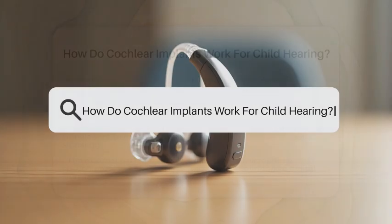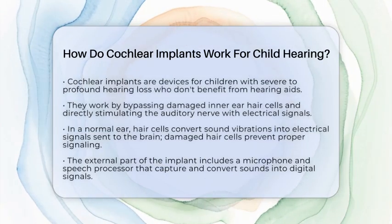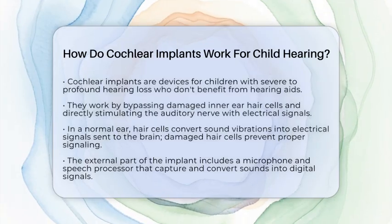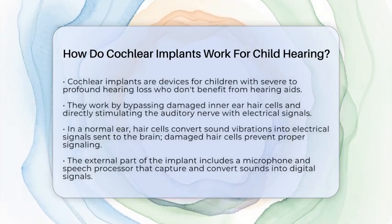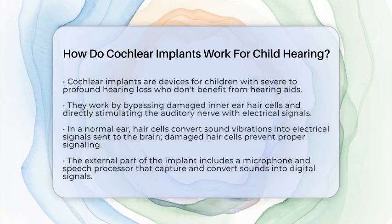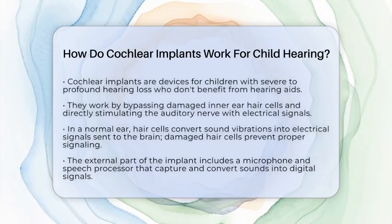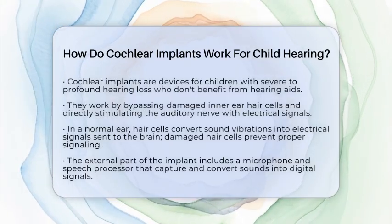How do cochlear implants work for child hearing? Imagine a child who hears very little or nothing at all because their inner ear, called the cochlea, is damaged. Instead of just trying to make sounds louder with a hearing aid, cochlear implants take a different approach. They are electronic devices designed specifically for children with severe to profound sensorineural hearing loss who don't benefit much from traditional hearing aids. These implants work by bypassing the damaged parts of the inner ear and directly stimulating the auditory nerve with electrical signals, allowing the brain to interpret sound.